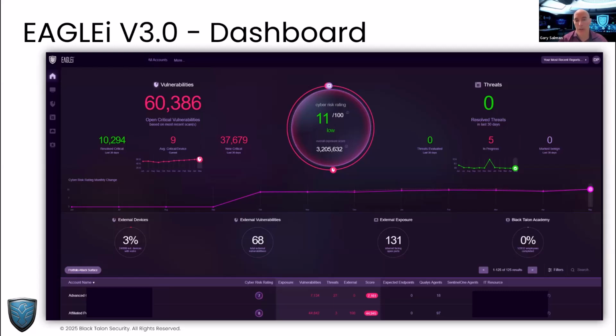What's your external exposure? Right. So do I have exposed services? Do I have open ports? Well, in this case, yeah, you do. You have 131. So this is actually being pulled daily. And the reason we do this is because we often, through forensics, see a correlation between a port being open or a vulnerability on the firewall and a cyber event.